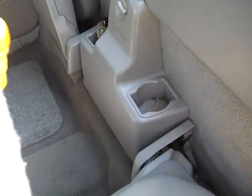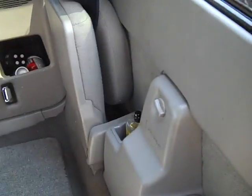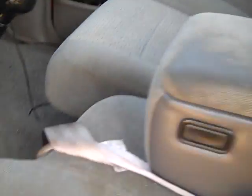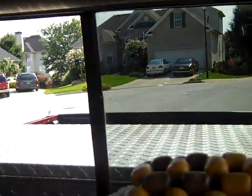It's got the little bucket seats back here where you drop and open up. Little bucket style seats in the back. And so four or five people could easily fit in here. The middle part goes up. Somebody could sit right in the middle. There's seat belts there. It's got the rear glass.